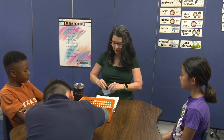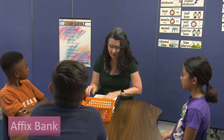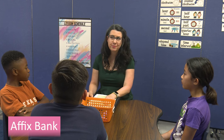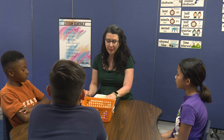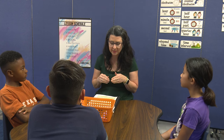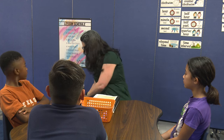Okay, now we're going to move on to the affix bank. Big words can sometimes be tricky to read. One of the best ways to read big words is to pay attention to the smaller word parts. That can help us read much bigger words. So I'm going to write a word.